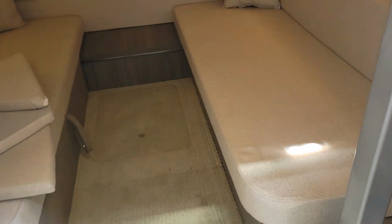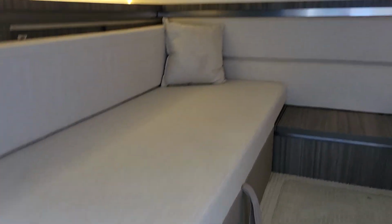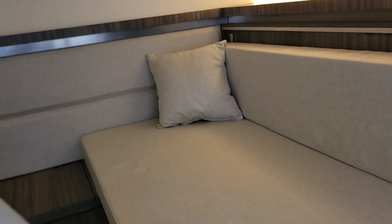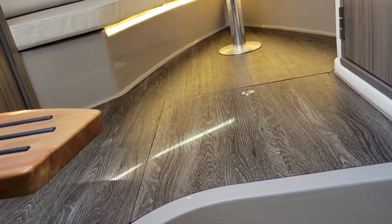and then your aft setup as bunks. These do slide over and fill in to make a single berth, one large single berth. There's storage behind it, and then you've got a small TV back here for this entertainment area. Floors, hardwood floors.